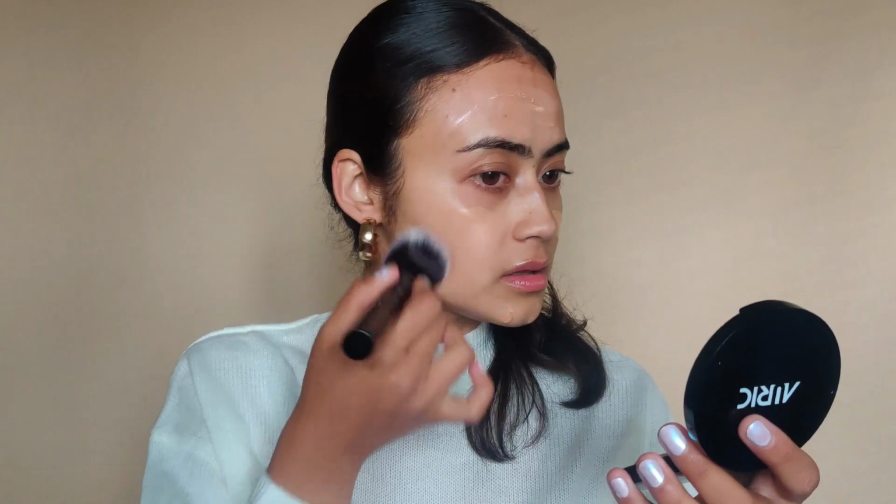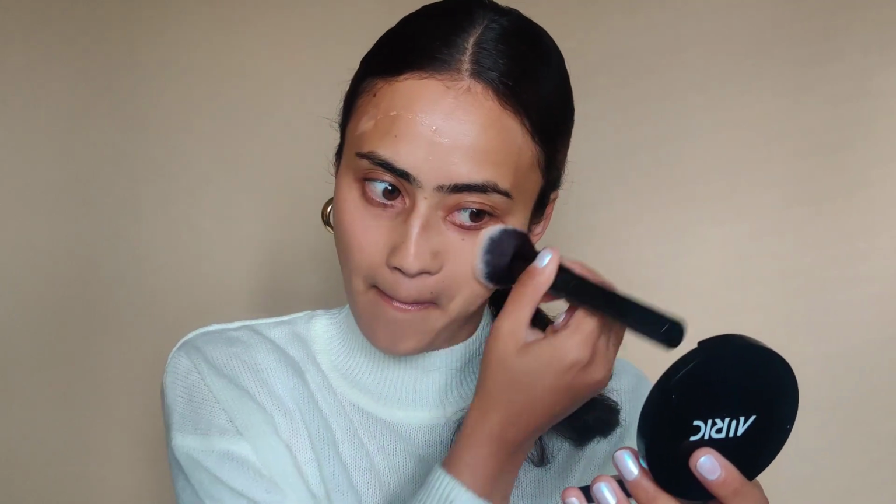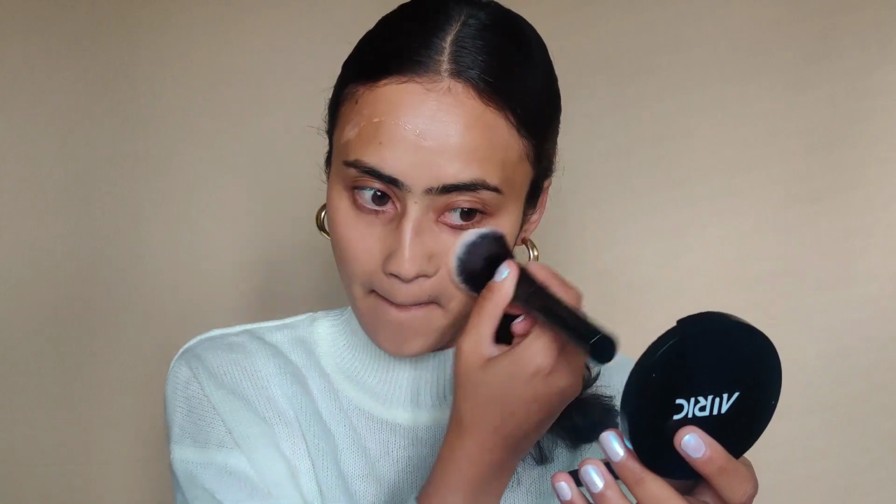Okay, first let's talk about the shade. I thought that this would be a little bit dark for me, but when I went ahead and blended it with a brush, I think it matched my skin tone pretty well. I mean, I don't think it's a correct match, or I'm not able to figure out the shade right now, but it wasn't that bad.